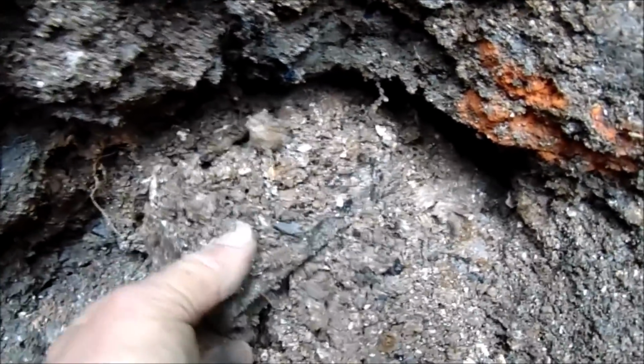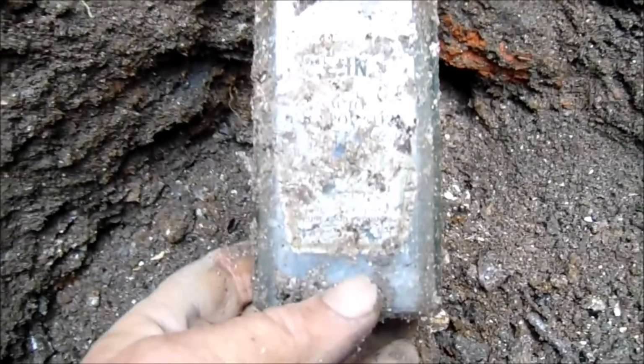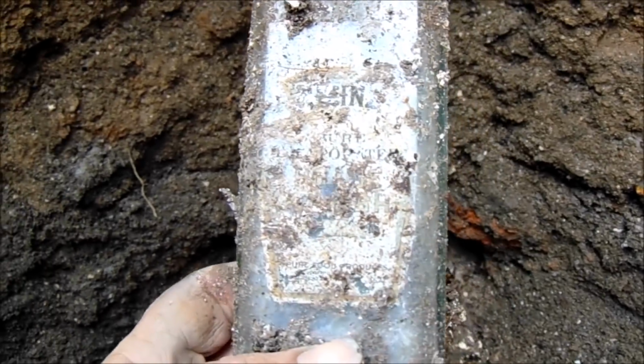15 seconds later, we have another. I think it's gonna be a patent medicine. Yeah, it looks like it. No? Wow, look at that. It's a Heinz horseradish. Still has the label after all those years.